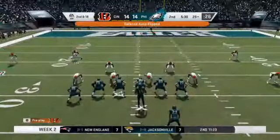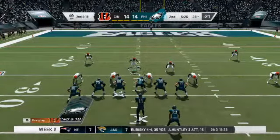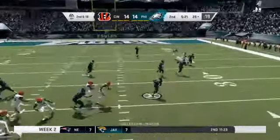Now that was just absolute perfect man coverage. Nowhere for them to go with the football. Led to a sack. And that's really difficult to do in today's NFL with all these gazelles running around that you're trying to cover in the secondary.